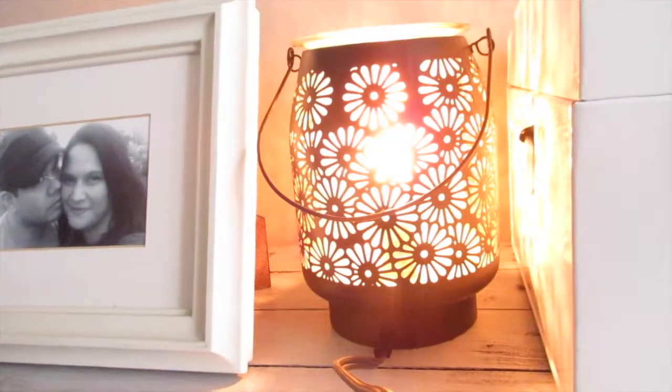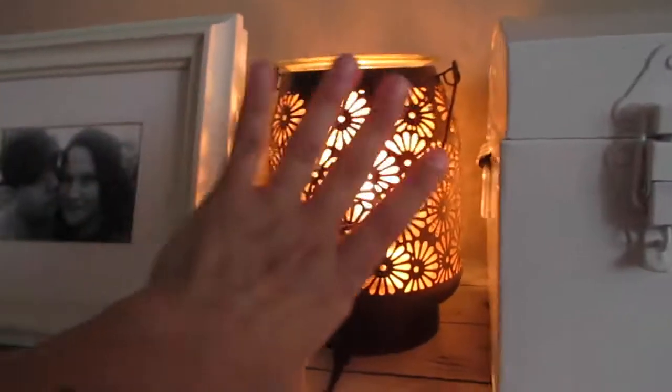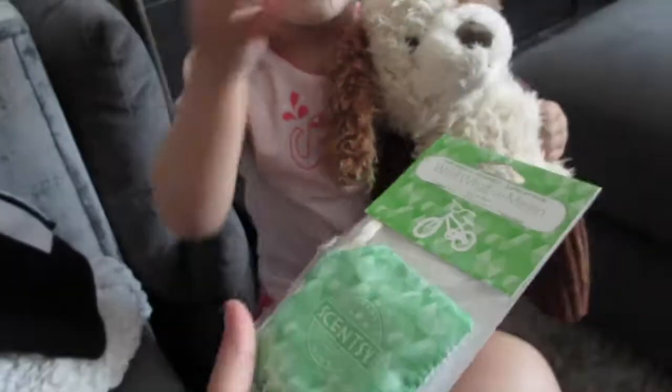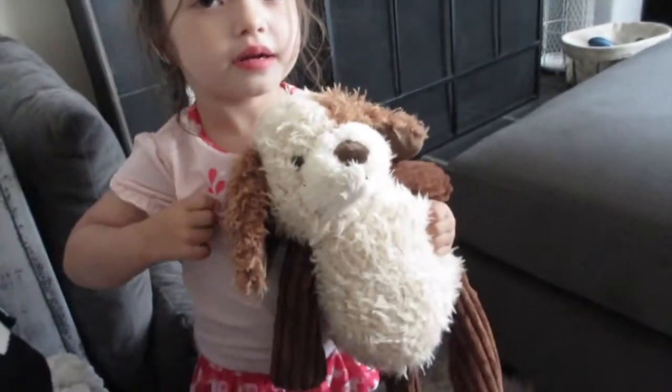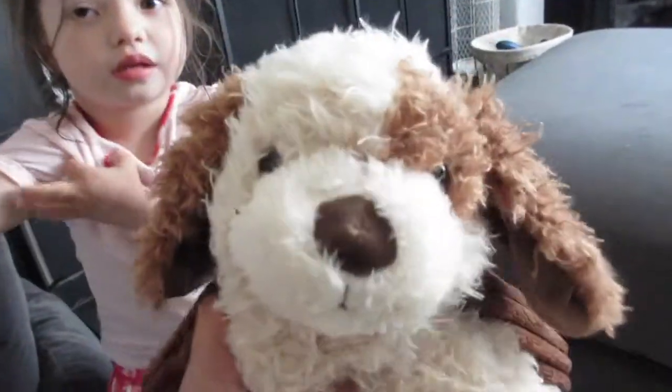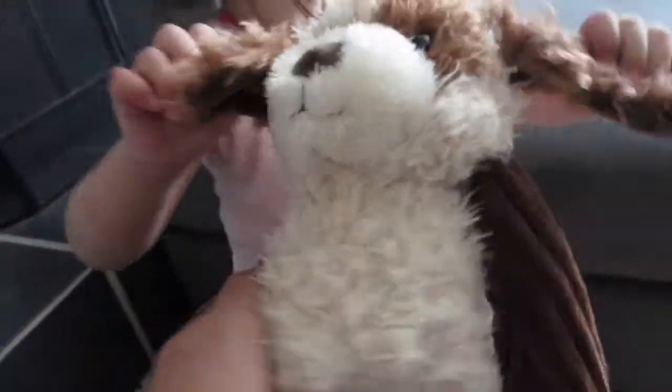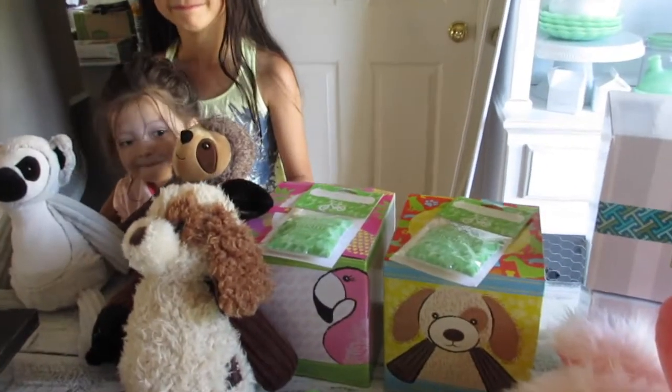Watch this. It's super big. Okay, so we love all the items that we got. And here is Henry again, close up. All you gotta do is just fluff him up. And see, there's Java. We love it. All right, this is how much we love Scentsy Buddies.